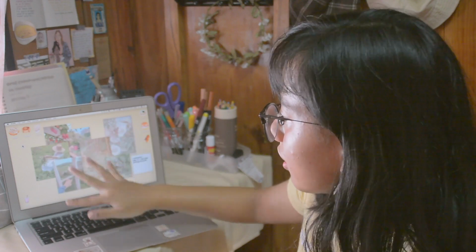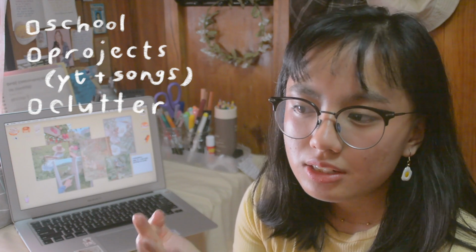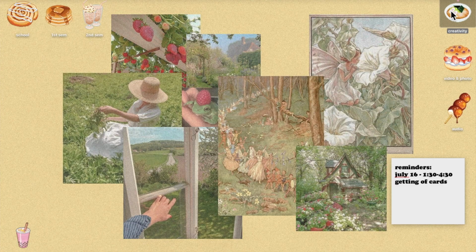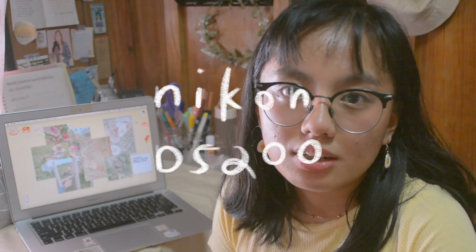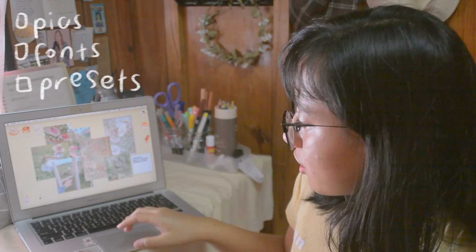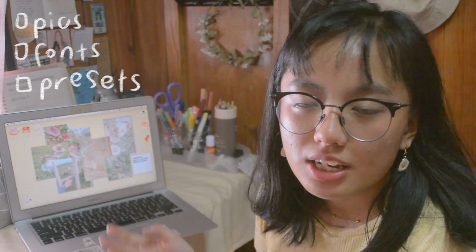How I organize. So I already told you about the icons over here. I have 7 of them. I separate them by school, my projects, and basically clutter. So in the school area, I have my first semester and my second semester folders. This is where I keep my PDFs. The creativity folder, video and photo folder, and audio folder, that's where I keep my music for YouTube. That's where I keep my projects and the videos that I export from this camera. By the way, the camera is a Nikon D5200. The clutter folder over here is where I keep my pictures, basically some fonts, some presets, and yeah.